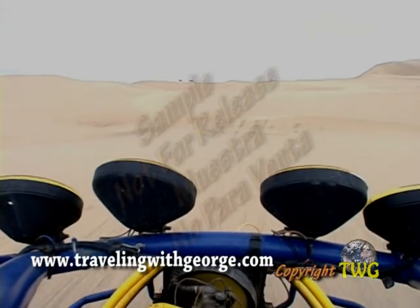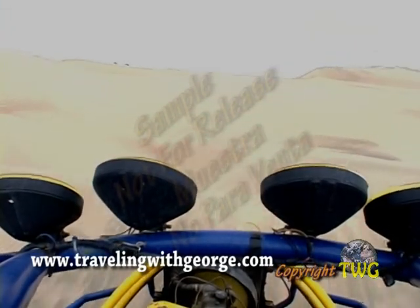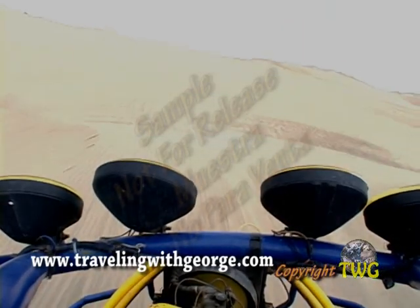And that's what you'll see coming up. Oop, oop, here's a real steep one. Up and over we go. And that one was almost straight down. It was really a good one.